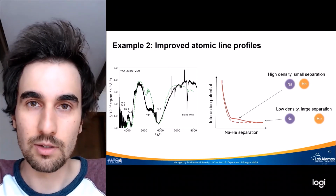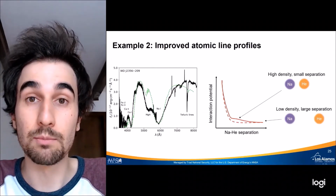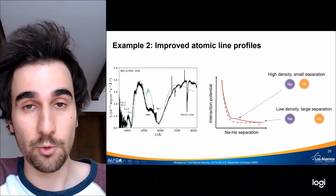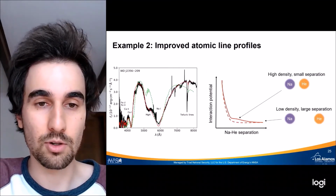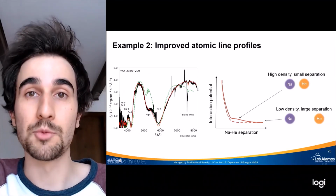So you're not really capturing well how the shape of the spectral line is supposed to be. This kind of potential can be obtained from first principle calculation once again. And when you do this, and when you compute new spectral line profiles, you find, once again, a much better fit to the observation.